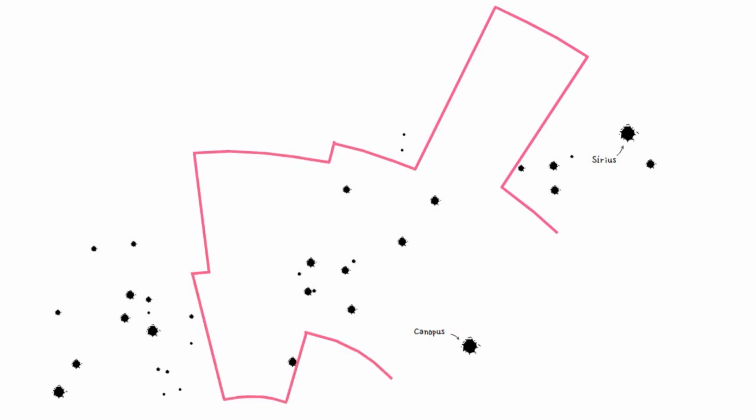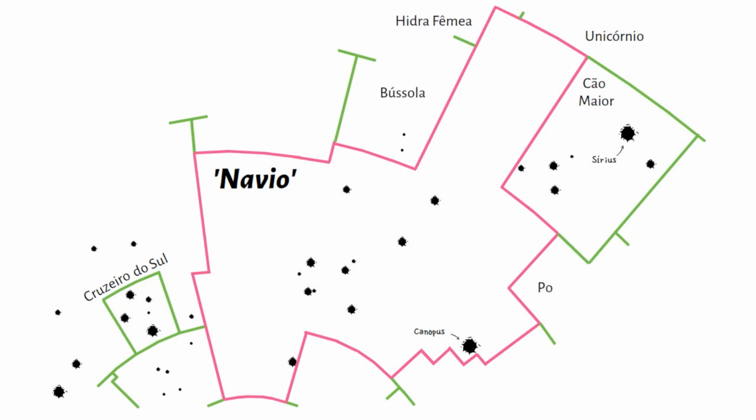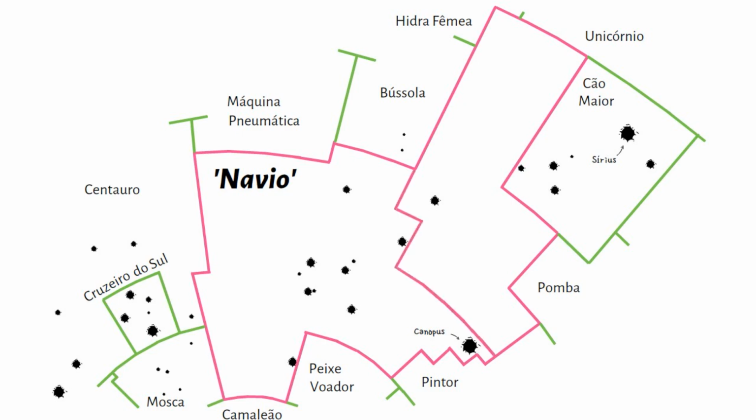We now have the modern borders of what would be the region of the ancient ship constellation, and its border with a bunch of neighboring constellations, most of them quite obscure and exotic. We have the Canis Major constellation, the Southern Cross constellation, Unicorn, Hydra Female, Compass, Dove, Painter, Flying Fish, Chameleon, Fly, Centaur, and Air Pump.